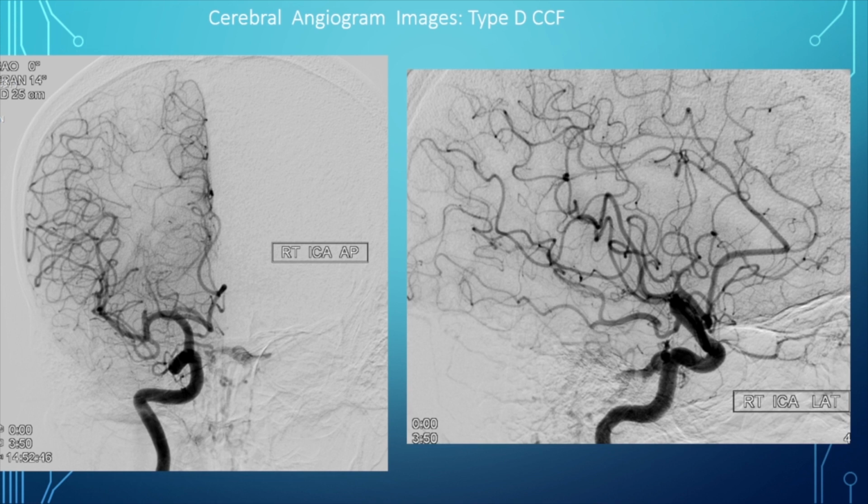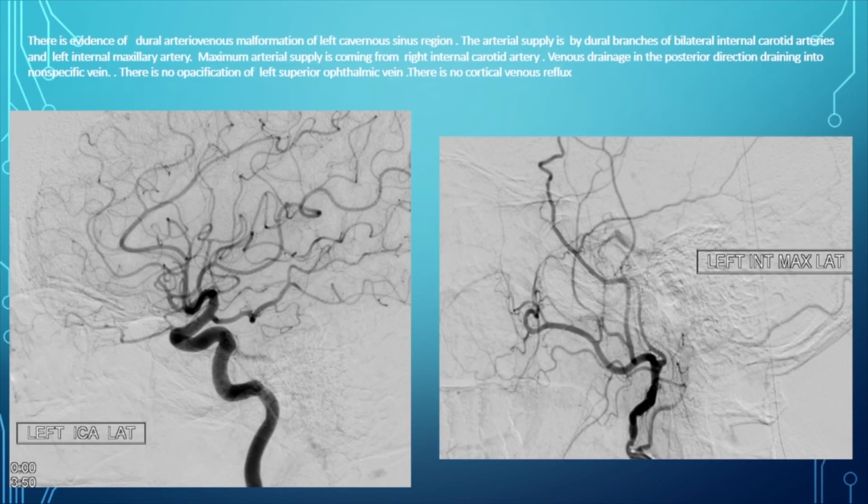In fact, if you see in this first slide, second picture, you can see, I see a lateral view, posterior to the artery, you can see that there is some blood going. So basically, there is blood going in the posterior direction and not the anterior direction. Can you please go to the next slide? Similarly, in the left internal carotid artery, you can see that posterior to it, a small venous channel is going. So again, here the venous drainage is in the posterior direction.